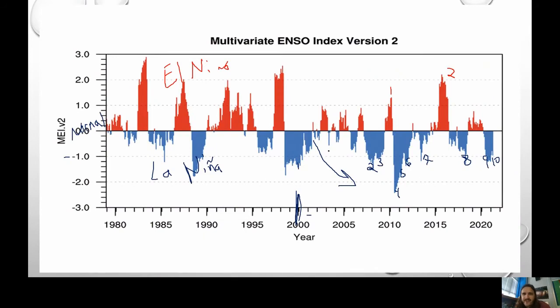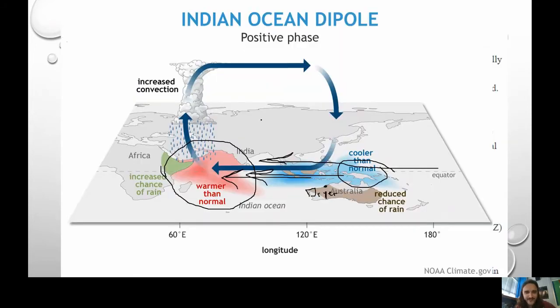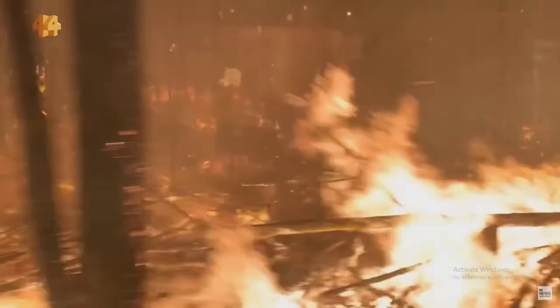What happened to Australia actually in 2019 and 2020 is we had a mild El Nino event, barely qualifying as an El Nino. During El Nino in the Pacific Ocean, winds push rain away from Australia. So we have a reduced chance of rain for Australia during El Nino. So that was happening in 2019, 2020. In the Indian Ocean, we had the opposite. We had a positive phase. So all the water was blowing this way. So effectively, Australia was being dried out on both ends of it. And so it's not too surprising that 2019, 2020 was just like an insane wildfire season for Australia. Which was made much worse by the fact that everything is hotter as well.